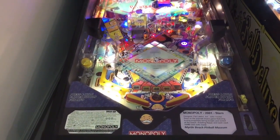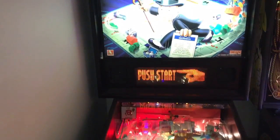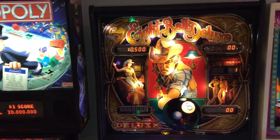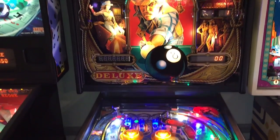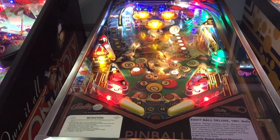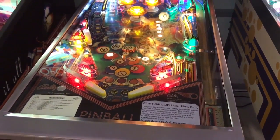Okay, so here's a Monopoly from Stern from 2001. A lot of people know what Monopoly is. They've played it. And of course, this is the pinball version. That's pretty awesome. 8-Ball Deluxe, a classic. I know a lot of people remember this machine from back in the day. This is from '81. It started off with 8-Ball and of course went to 8-Ball Deluxe. And this is the classic version.